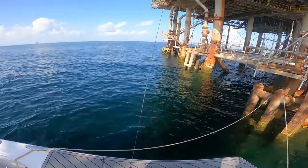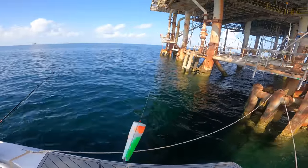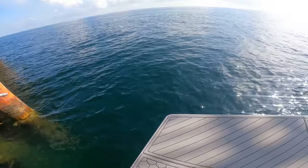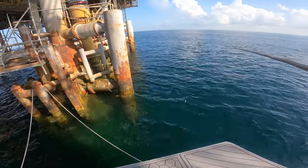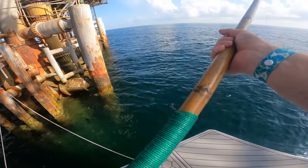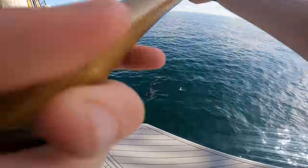Oh, you're on. Quick. Let me throw it over here. Oh, big shark. Is that a cobia right here? Is this a cobia? Yes, a big one. Big cobia. Jumbo, he's got your cane pole.